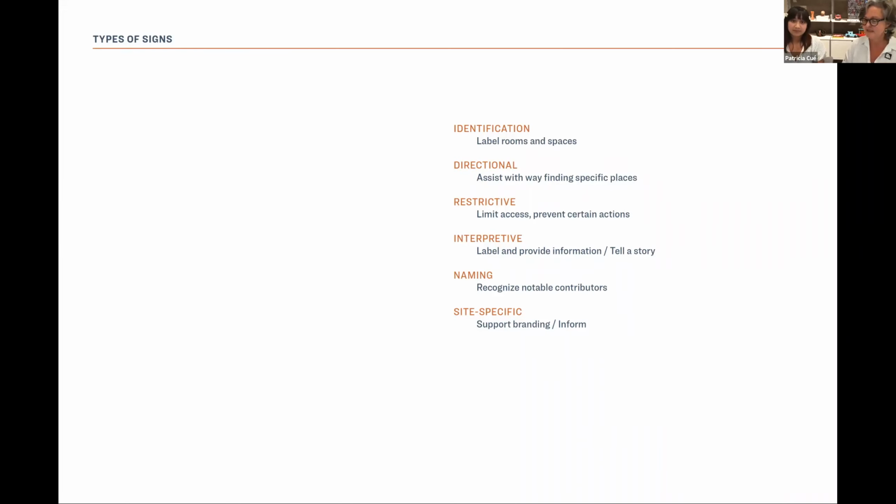And site specific are anything that is, in this case, very connected to the brand, but environmental signs that we design for a specific place that need to conform to a specific location. So we're going to talk mostly today about identification, directional, restrictive, some interpretive.